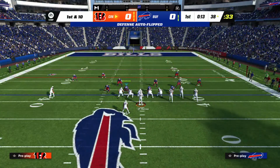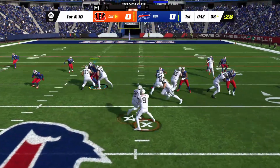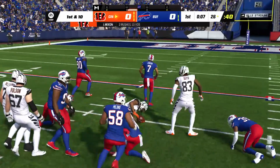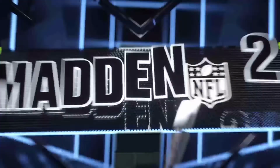Here we go. Mixon with a first down carry, and he works it past the 30, almost to the 25. We're scoreless after one.